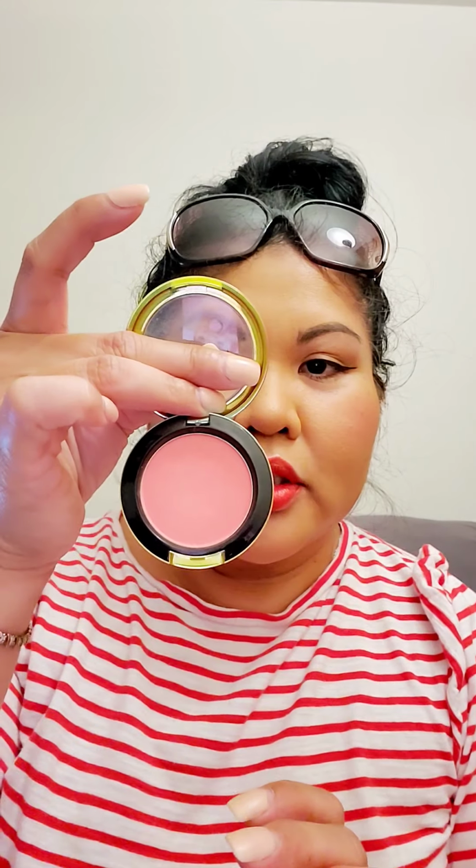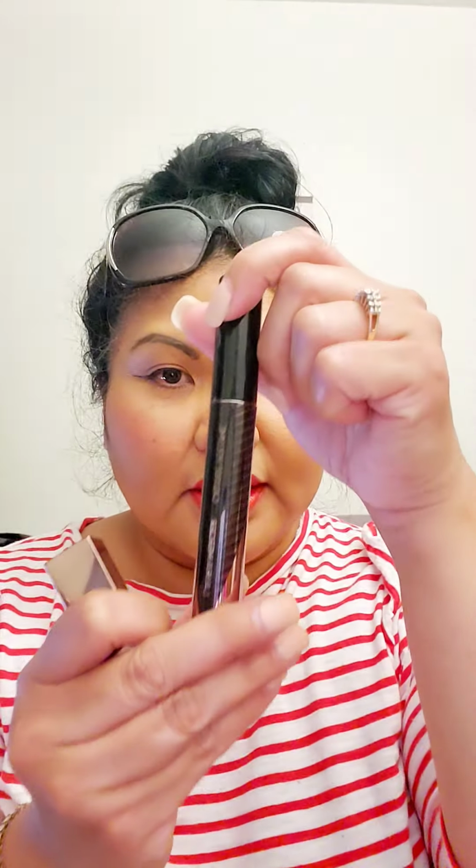The MAC blush in Hippness. The MAC eyebrow styler in Spiked. And the Laura Mercier Caviar Volume Mascara. It only comes in black right now. The Kat Von D Tattoo Liner in Trooper Black. And the Laura Mercier Rouge Essential Lipstick in Rouge Electrique.